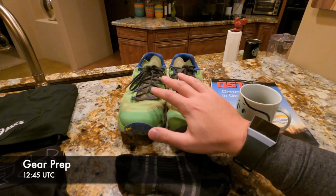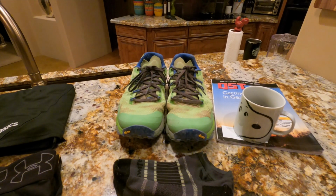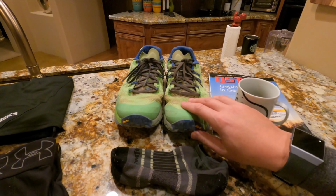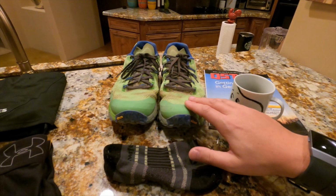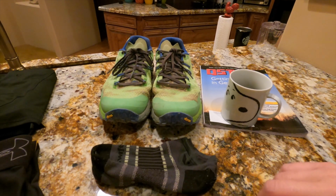I do have my trail running shoes on the counter. I'm testing my wife to see if she's actually watching my videos. So yeah, I have a pair of Merrell trail shoes. I tend to prefer shoes from Brooks, but this is what I have and what I've been using for the last couple hundred miles. They're okay, but definitely not my favorite pair of shoes.